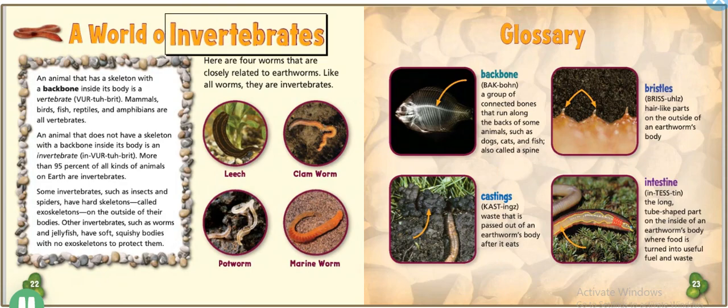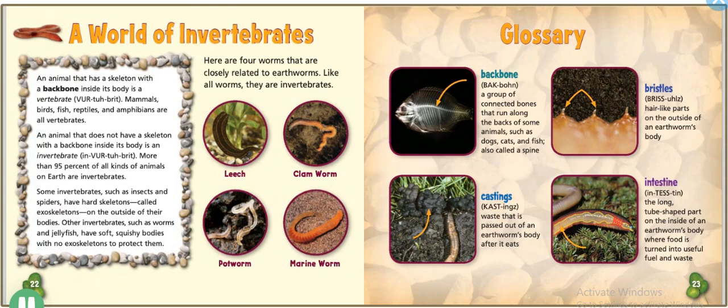A world of invertebrates. An animal that has a skeleton with a backbone inside its body is a vertebrate. Mammals, birds, fish, reptiles, and amphibians are all vertebrates. An animal that does not have a skeleton with a backbone inside its body is an invertebrate. More than 95% of all kinds of animals on Earth are invertebrates.